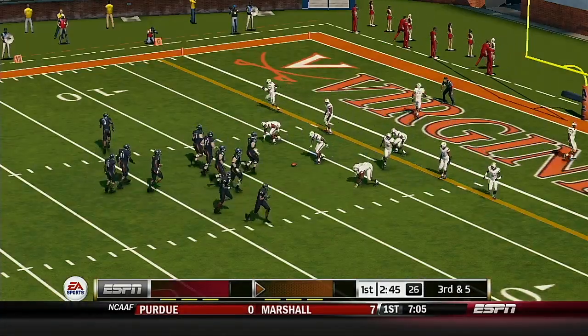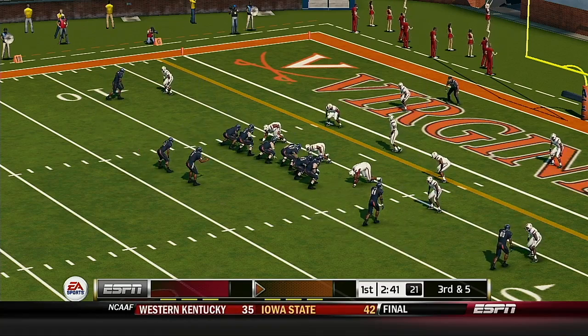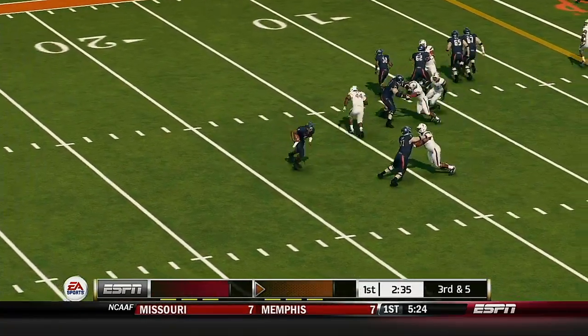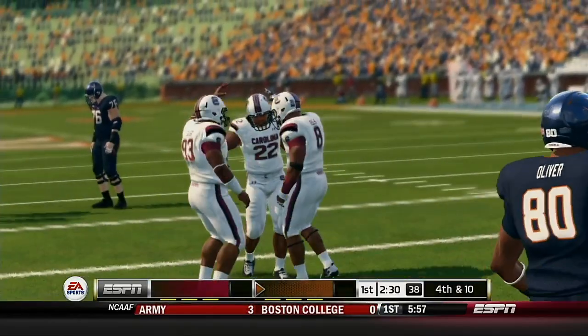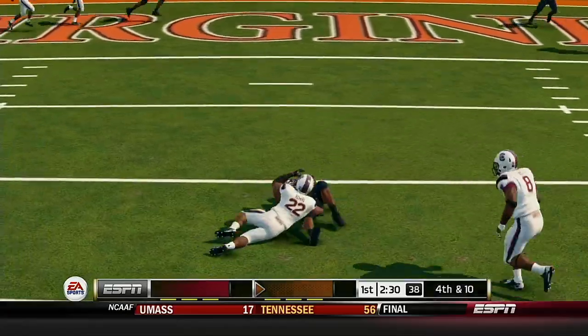Third down, 5 yards to go. Ball on the 7. He's going to try and scramble. And they get the sack. This quarterback has to do a better job of avoiding the rush, because sacks can be real drive killers.